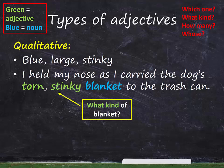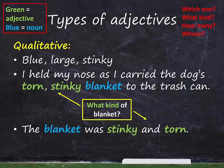Now, so far we've seen adjectives coming before the nouns they modify, but that's not always the case. They can also come somewhere after the noun, like so. The blanket was stinky and torn. Do you recognize the linking verb was? We saw several sentences like this in the verbs video.